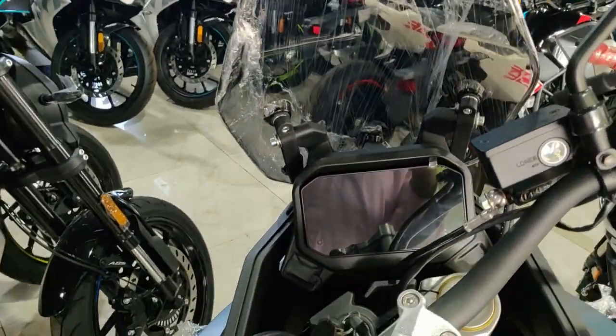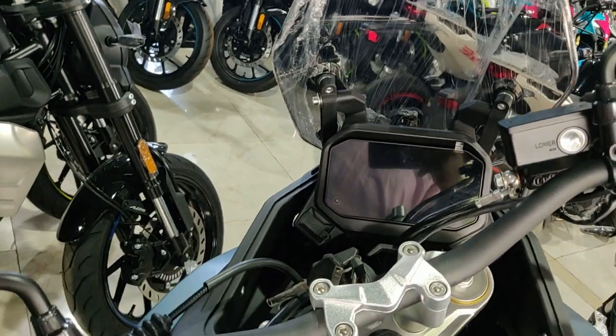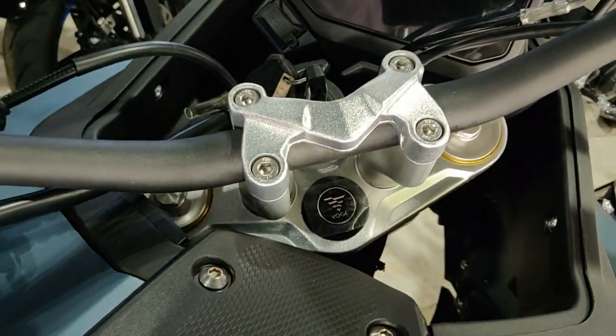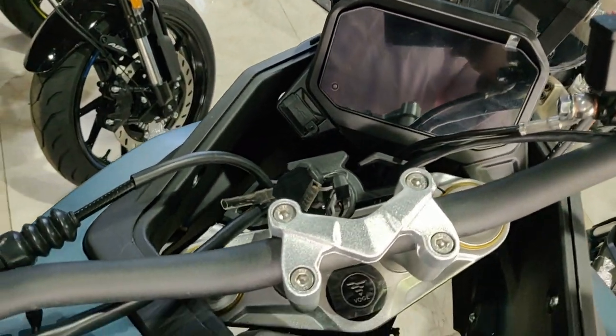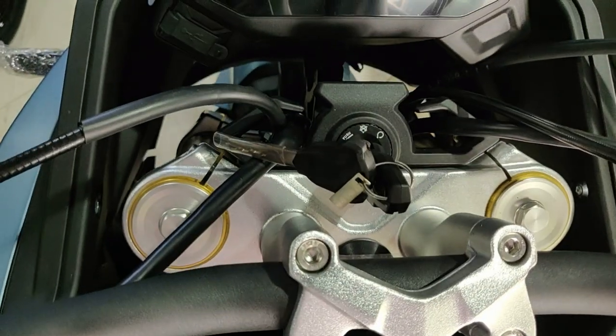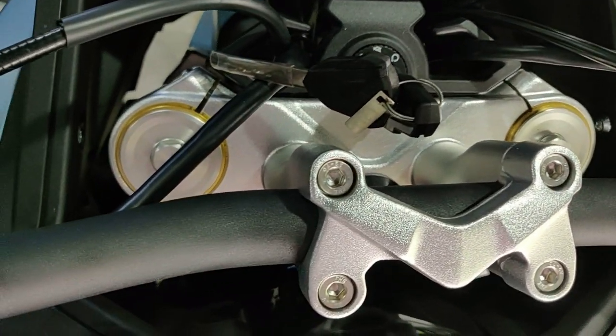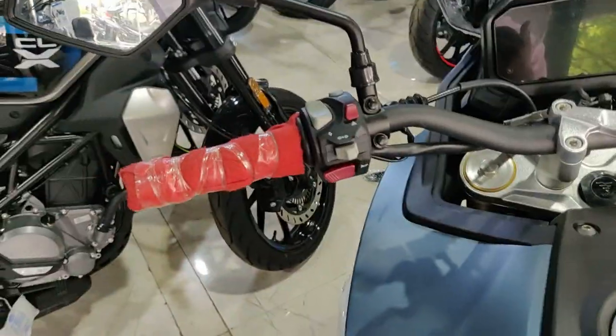And the front windshield is tiny. I don't know if it will have any effects. You only know when you ride it. And as you can see, that's the logo right there, Voge. So you got your key, your ignition. And front suspension, non-adjustable, it looks like, obviously. And let's see what's happening here.